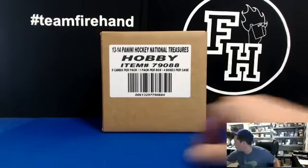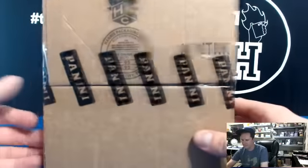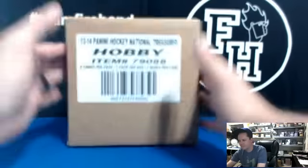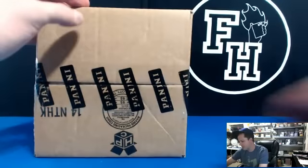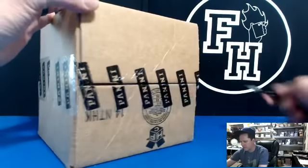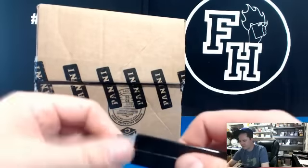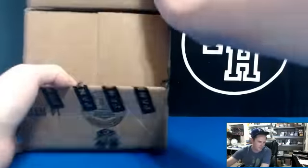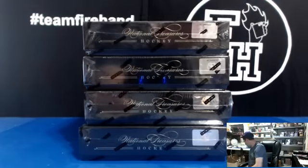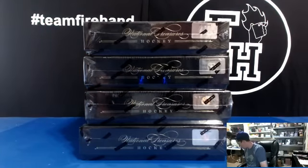Four box case break number 15. Good luck. Last case had a double shield. We need another shield in here. Or diamonds. We've been pulling diamonds, like four consecutive cases with diamonds. Alright, and then here we freaking go.